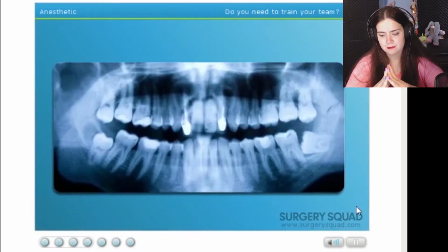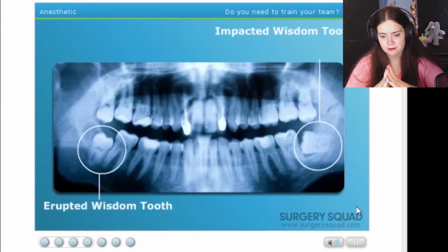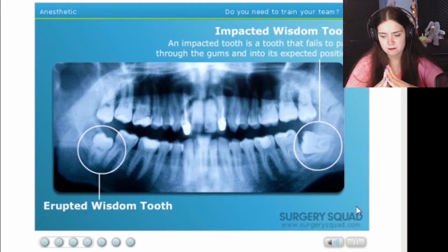The two most common wisdom teeth extractions are for an impacted wisdom tooth or an erupted wisdom tooth. Patients that have 2 or more wisdom teeth extracted or have impacted wisdom teeth may choose to receive a general anesthetic. When a patient has an impacted tooth removed, the procedure is referred to as a surgical extraction.